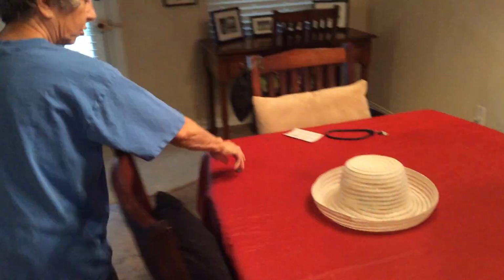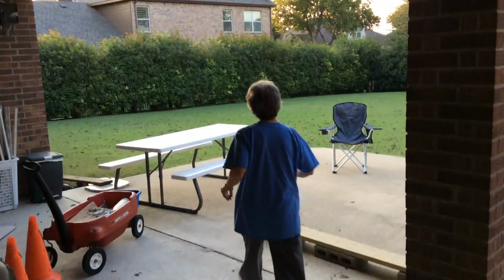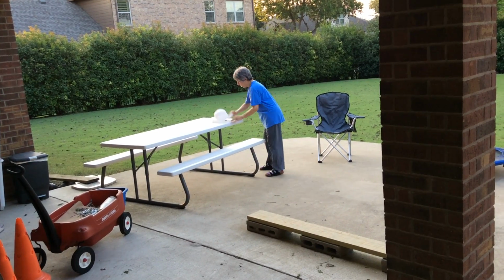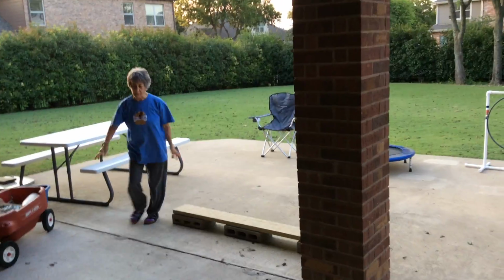Wall toy treat. Treat is outside on the picnic table under the hat. And the search area is concrete.